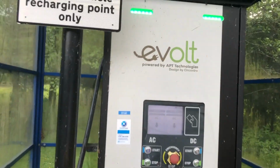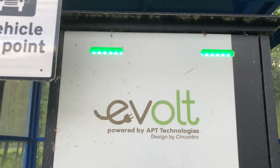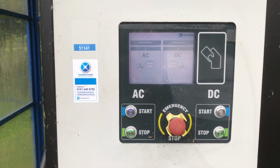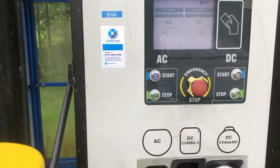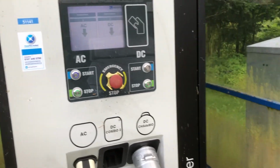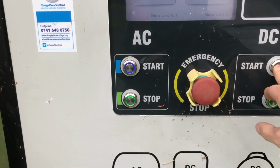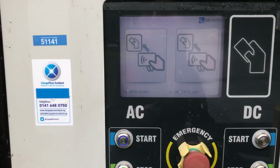Got the flashing white light on the car, but no green light. And the charger itself is staying green. Yep, staying green. It's telling me to connect. It's not even trying to connect. Now it's gone back to show card to reader.